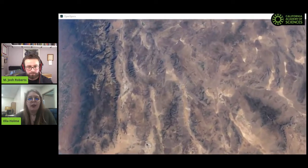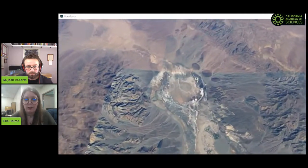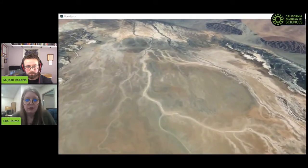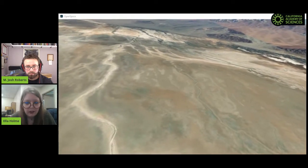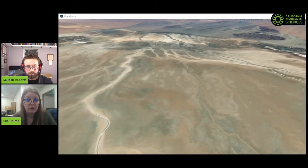Sure. So the reason that we're going to Death Valley first is because Death Valley is one of the most famous areas that we've used as a Martian analog. And one of the main reasons for that is because if you look around at the scenery here, you can see that it is pretty barren. There's not a lot of vegetation. Of course, famously in Death Valley, there's very little rainfall.